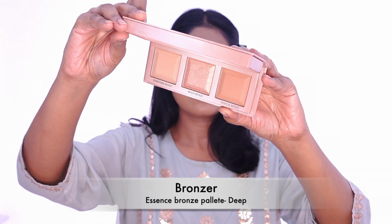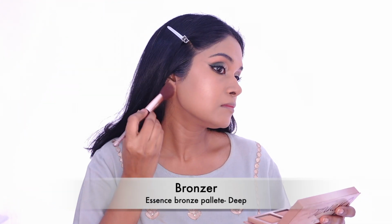Next, I'm using this new bronzing palette from Essence. I'll blend the deep matte shade with the shimmer bronzer and gently apply it to my cheekbones, forehead and jawline. To create more depth, I'll use the deeper shade once again.